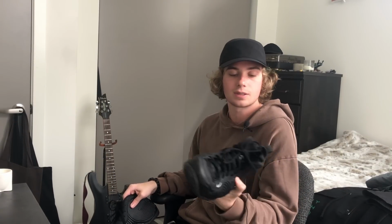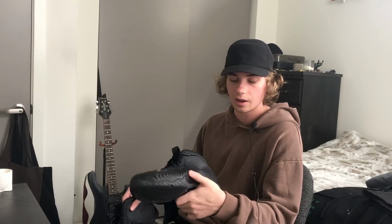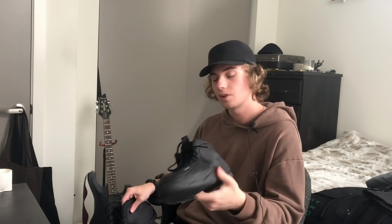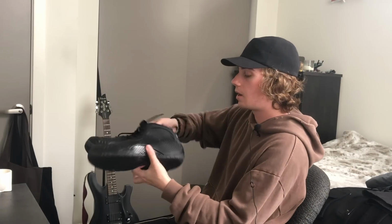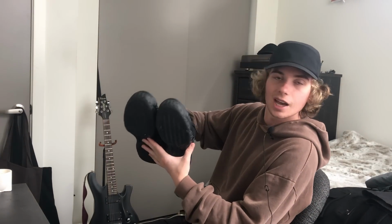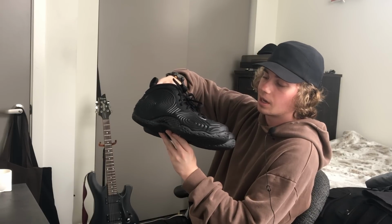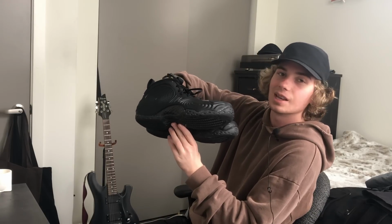I really love the design of these. They just have so many circles on them and spirals, and it kind of reminds me of the Junji Ito spiral thing. But yeah, I love all the circles. It just drives me crazy. I love these sneakers a lot, and they've been kind of my grail for the past few months, and I'm super happy that I was able to get them. And I can't really say much more than that.